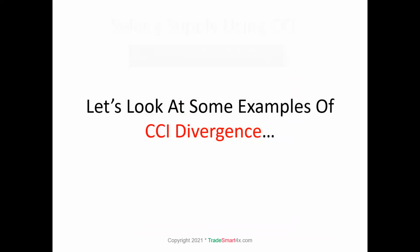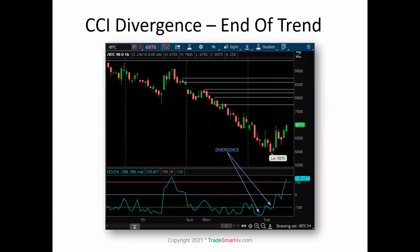So let's look at some examples of CCI divergence. This is usually used to give you a heads up that the end of the trend is coming. So here's a downward moving market, and you can see the market over here. The definition is the market made a low here, and the CCI made a low. The market made a lower low than the previous low. It went down lower, but the CCI actually made a higher low. That's what we call divergence.